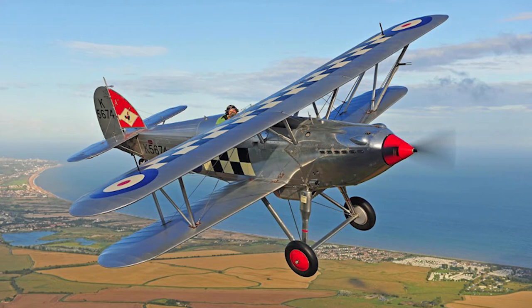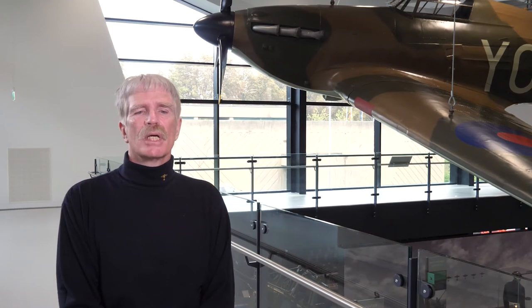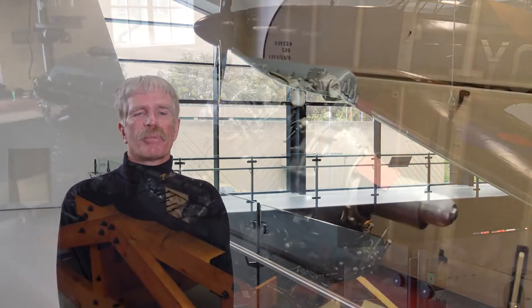It would be on the south coast, ready for aircraft that would cross or come in towards the south coast, and get up and fight them. So we are creating a culture of interception fighters. It was also flown by many of the pilots that went on later to fly in the Battle of Britain. So a lot of the tactics they learned in the Fury carried forward with them into the Battle of Britain.